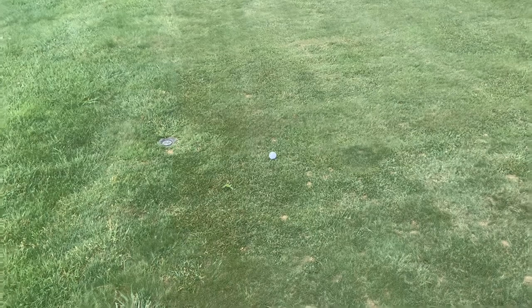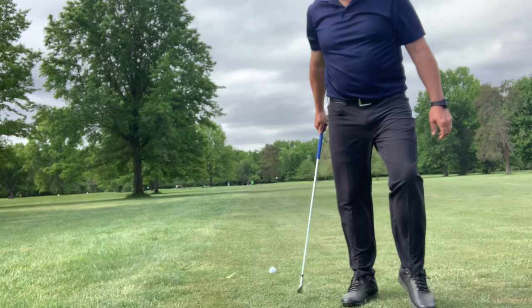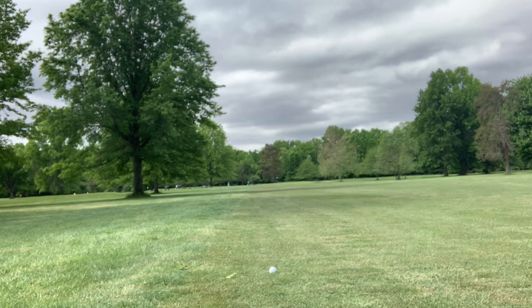Okay, this shot would normally be a 5-iron for me, but I got the breeze with me. So I'm gonna hit 6-iron, and if I'm short, I'm in fine shape on a par 5.